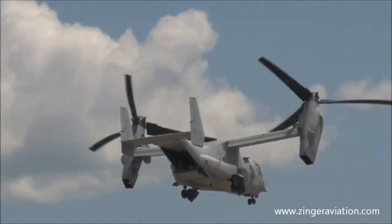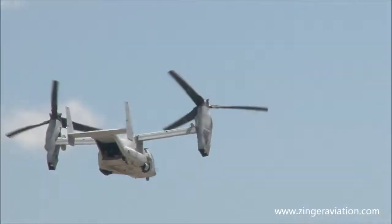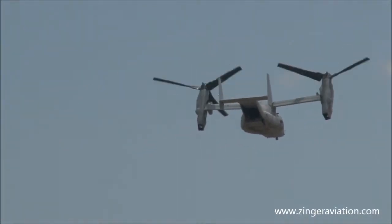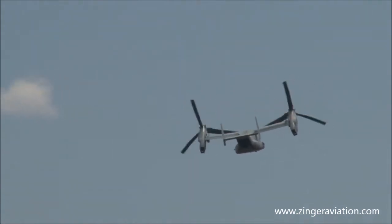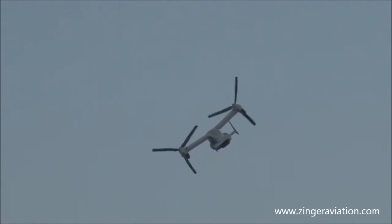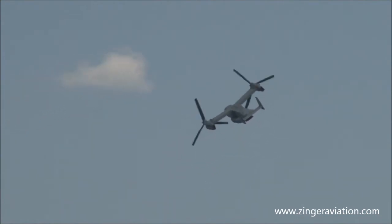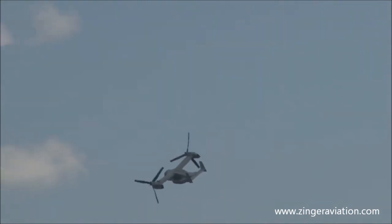Truly one of the most versatile aircraft in our arsenal today, the MV-22 Osprey reaches now a height of about 1,000 feet. Captain Armstrong and Driscoll are going to turn the airplane back around now and set up for a short field landing. And they'll show you how they can roll it on the deck with the greatest of ease.